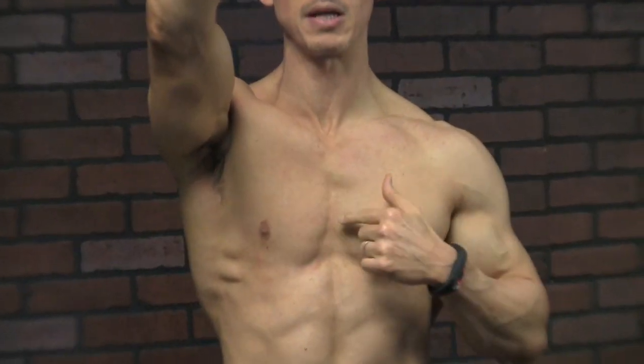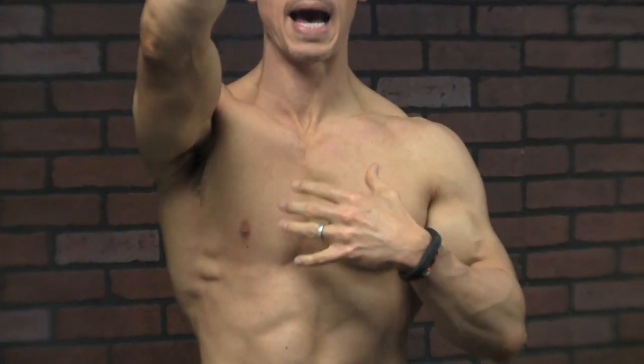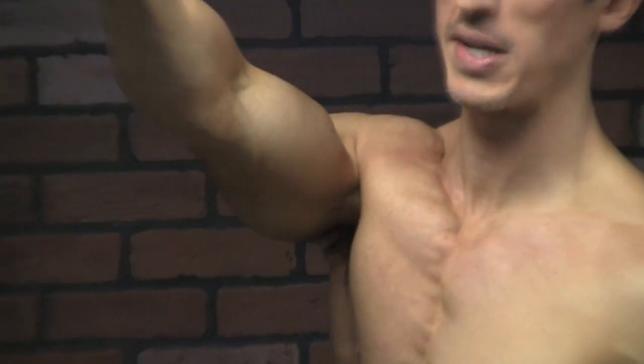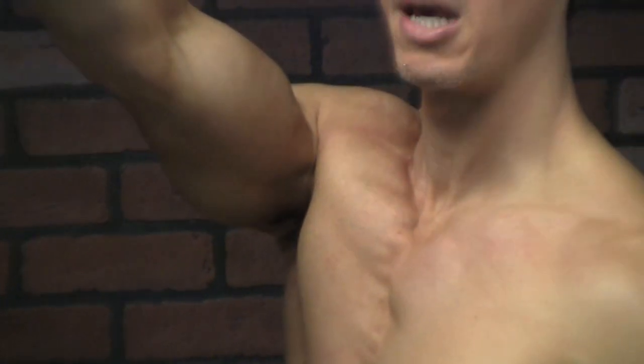Everything is contracting, but the only thing that's really working on overtime here are the muscle fibers here, the motor units firing in the clavicular portion to get them to work. And if I turn just a little bit to the side, you can see that. You didn't see it down here.